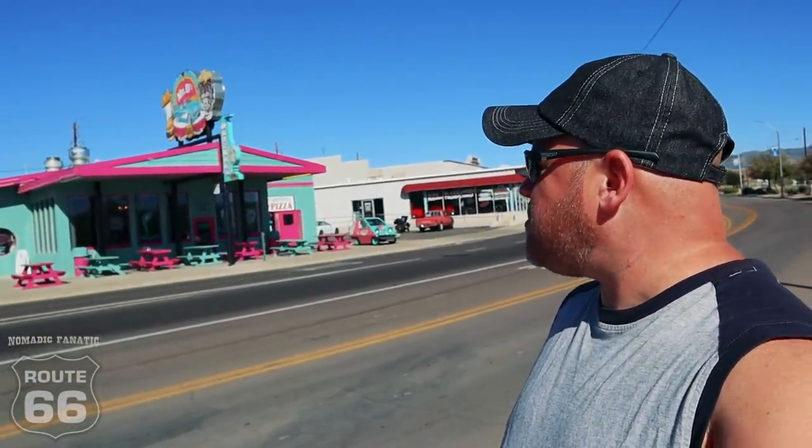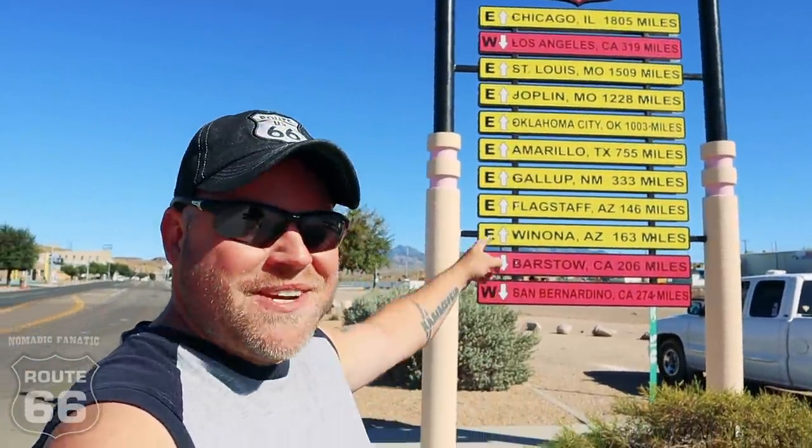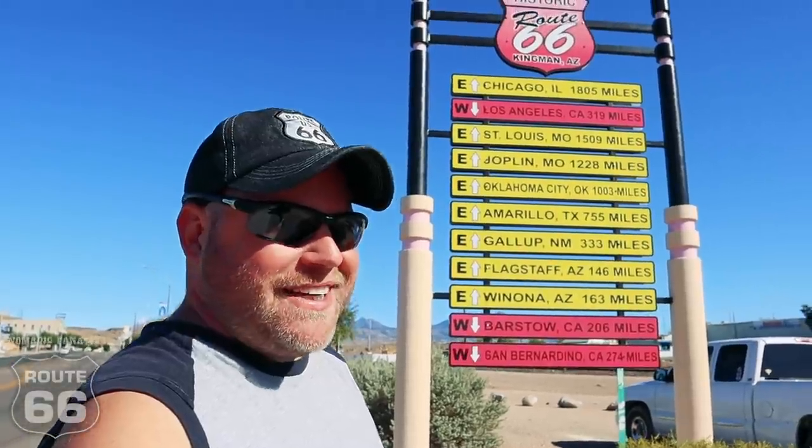All right, next stop, Kingman, Arizona. All right, we're in Kingman, Arizona now. Very big part of Route 66, actually. And look at this really cool restaurant, Mr. D's Route 66 Diner. Looks like that 50s, you know, pink and turquoise. It's a cool looking diner. And we're just getting started here on Route 66. It shows all the big names that we're gonna see. So yeah, let's check out what Kingman has. Historic Route 66, scenic road.